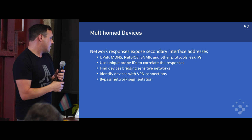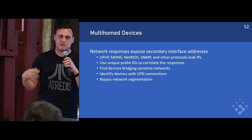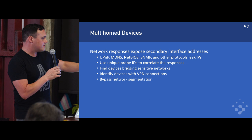The goal of this stuff, of course, is how do you find pivot points during a red team attack where you're trying to find a way to break into a network you can't get access to? And how do you find things that are accidentally being bridged or have different egress gateways than they should?